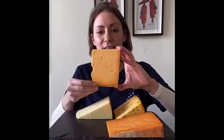I'll go generally in order of strength, as I recommend you do for any mixed cheese board. It just allows your taste buds to keep used to the flavor profiles. And in doing so, I will start with Applebee's Cheshire, which is this lovely orange-hued cheese here.